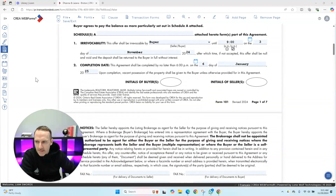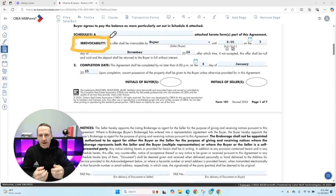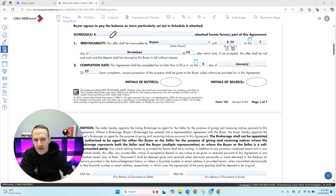As we go through the other details, irrevocability. This is the length of time the offer is actually open, meaning you write your offer and then you send it to the seller for them to decide. Typically 24 hours is the length of time that most sellers will ask for. In this case, and whenever I represent buyers, I want to give a short window of time because I don't want a seller to shop it around. In fact, I showed this property around 5 p.m. and I was able to check with the listing agent. They were available to deal with the offer. So we only gave them, I think, 4 hours to deal with the offer.